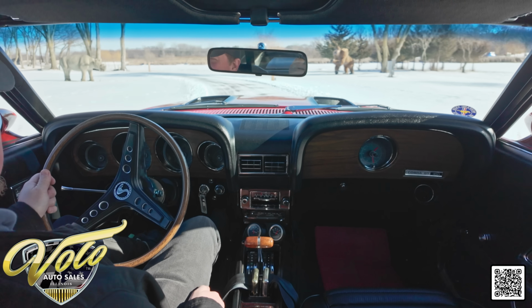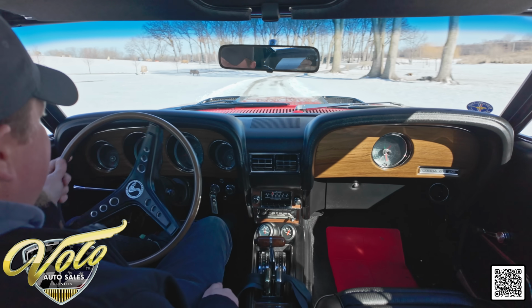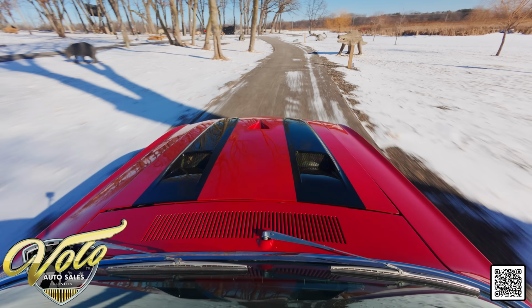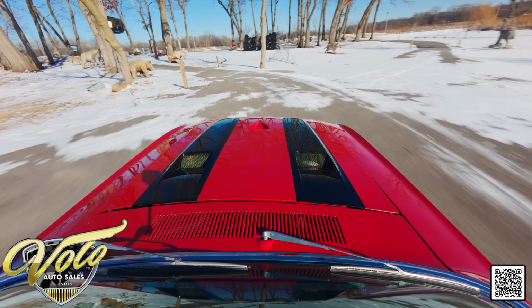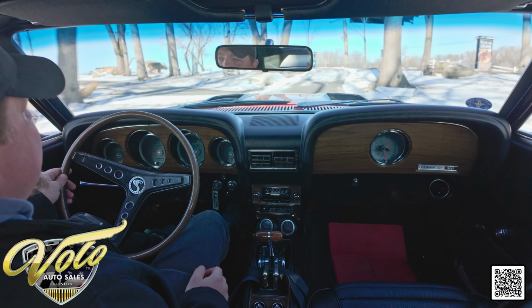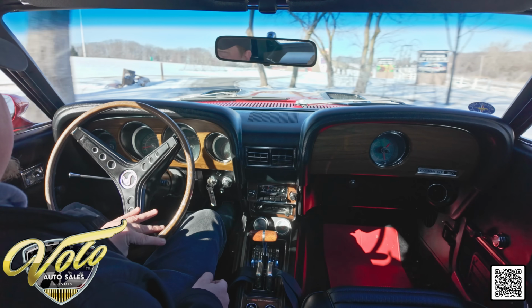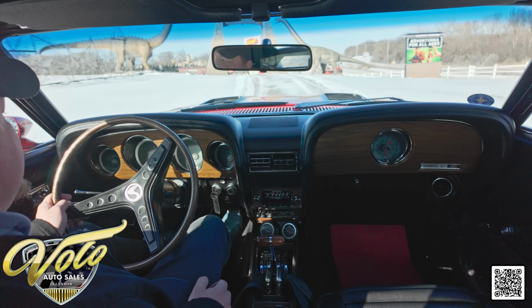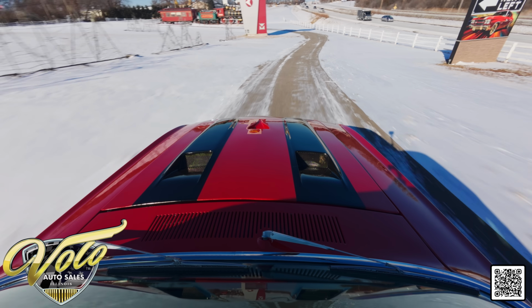All right, everybody, here we go again. Out on our private test track that has been plowed but not salted. Nice running 351 under the hood. Such a cool looking car too. All these scoops right in front of you. Let's give you a little jog around here, show you everything's working. This is an air conditioning car, power steering, power brakes also. We do have the heater on, that is working well.